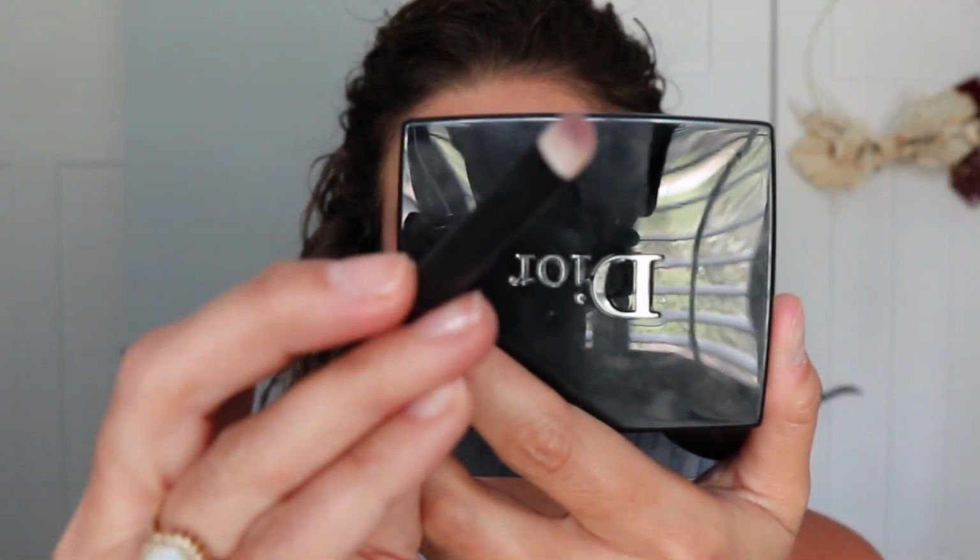So this is what I'm doing here, and I'm just putting that right there, and I'll go under the lid a little bit, or underneath. I feel like that helps to just bring it all together sometimes, specifically if you're trying to make it more of an evening type look too. So I like taking a smaller brush for something like that. A Sonia G flat definer brush is really nice for something like that.